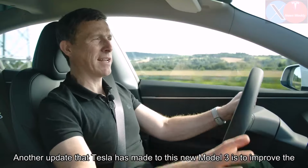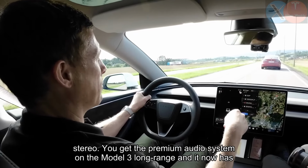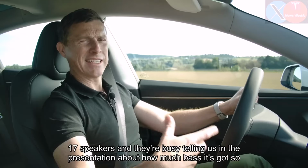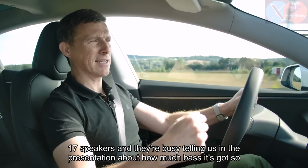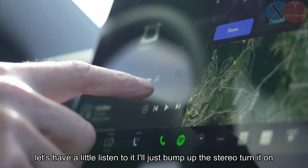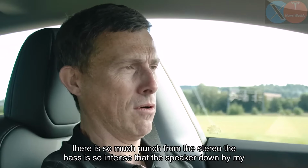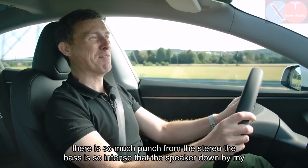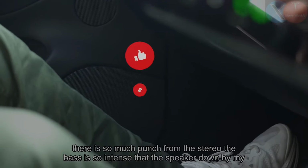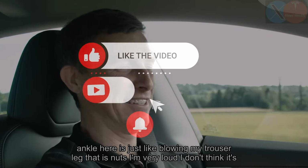Another update that Tesla's made to this new Model 3 is to improve the stereo. You get the premium audio system on the Model 3 long range, and it now has 17 speakers, and they're busy telling us in the presentation about how much bass it's got. So let's have a little listen to it. I'll just bump up the stereo, turn it on. There is so much punch from the stereo. The bass is so intense that the speaker down by my ankle here is just blowing my trouser leg. That is nuts and very loud.